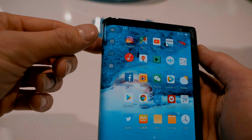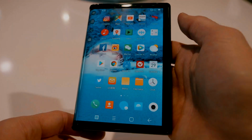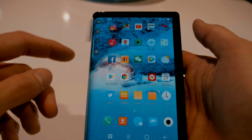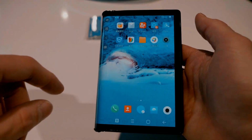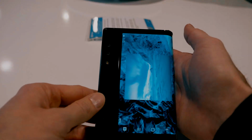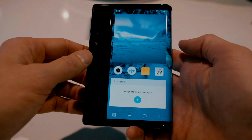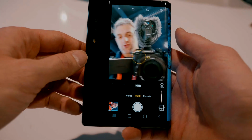There are some shortcuts at the top left of the display, probably to access your messages, your camera. For the moment, it's only a developer version, so it's not perfect, but I think it will be in the future. As many developers work on this device, it will be more interesting. When you turn your smartphone to the other side, you have some shortcuts. Calendar, camera. When you use it with the camera in front of you, it's a selfie mode.